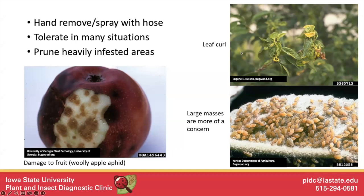But again, if we get rid of every single thing that feeds on our plants, we're not really encouraging beneficial insects in the landscape as well. So for broadleaf trees, for a lot of things, unless you're seeing it across the whole plant, it's okay to not worry about it or to not have an immediate reaction to those. Again, send us some pictures, tell us about your situation. I'd be happy to help you out with your specific situation on what I think should happen.